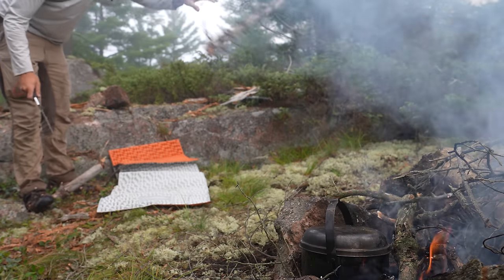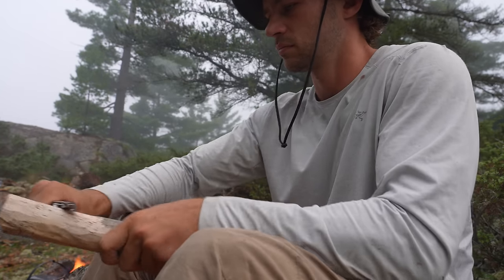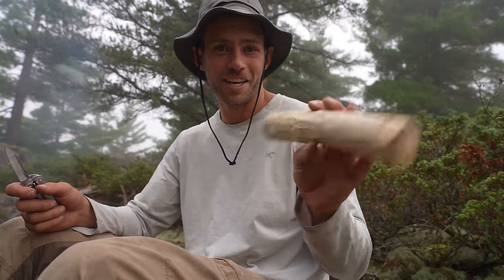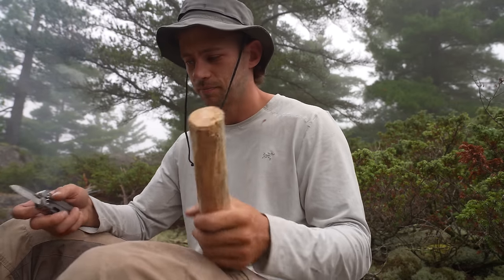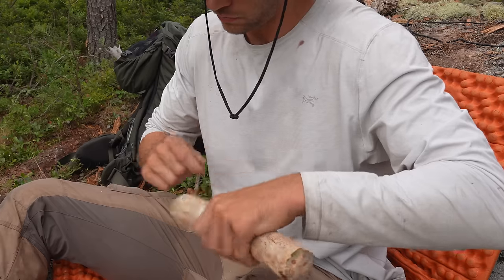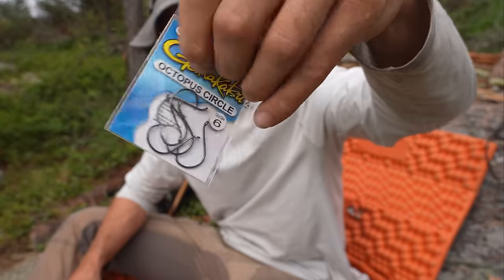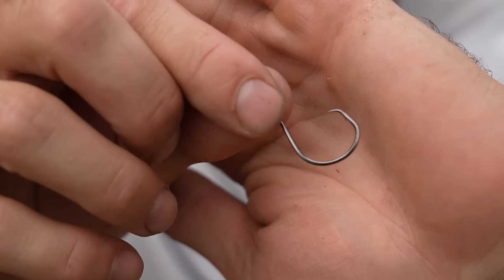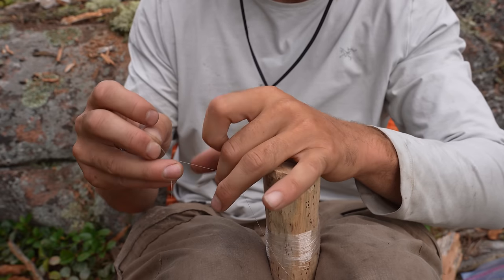Gonna be my fishing rod. This is about the extent of my carving abilities. Stump. All right, this will work. I get some line on it. Octopus hooks. These things have a little bit better of a chance of holding a fish in, just because of the shape of them.